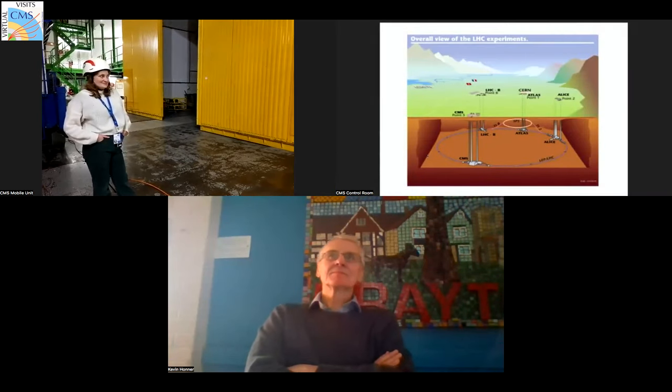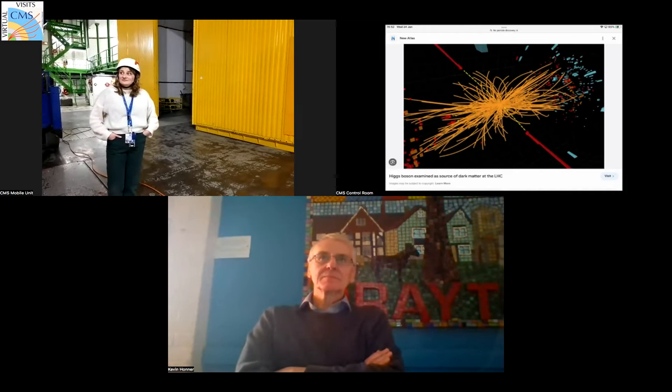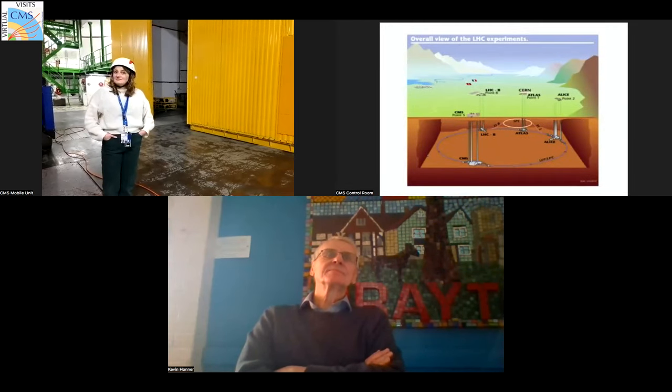But the pride and joy and glory of the LHC and the CMS and ATLAS experiments thus far has been the discovery of what we call the Higgs boson. So you may have heard of the Higgs boson. The Higgs boson is a fundamental particle. It's not a particle that's made up of other things like these other ones. It is part of the very basic set of building blocks that make up the entire universe. And actually, this particle was theorized in the 1960s. And since the 1960s, particle physicists have been looking for it.